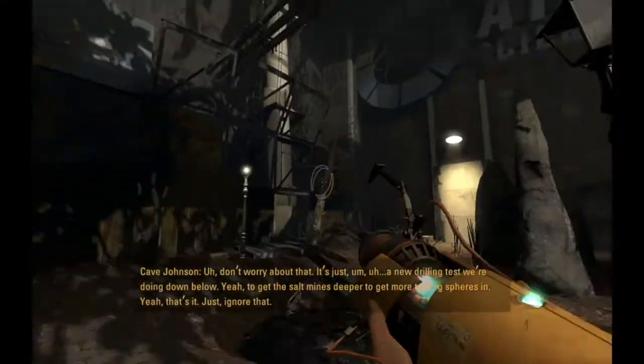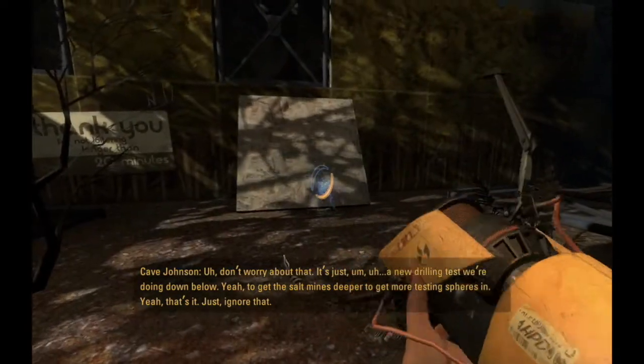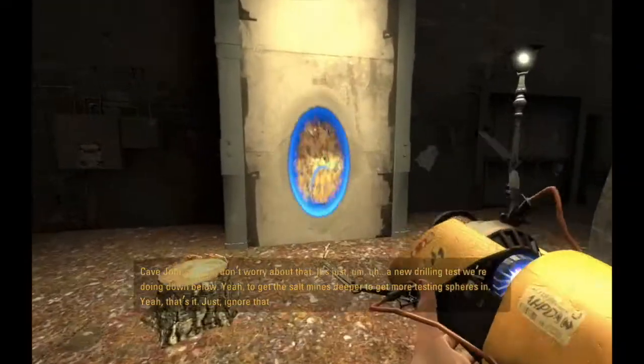Don't worry about that. It's just a new drilling test we're doing down below. Yeah, to get the salt mines deeper, to get more testing spheres in. Yeah, that's it. Just ignore that.